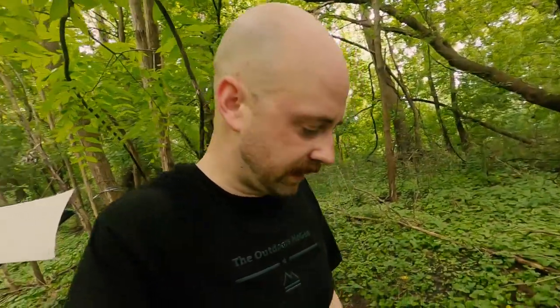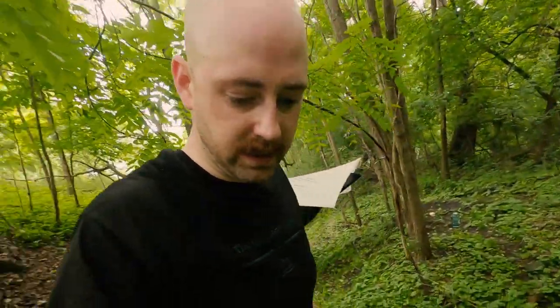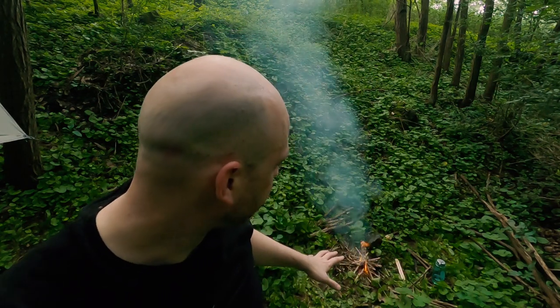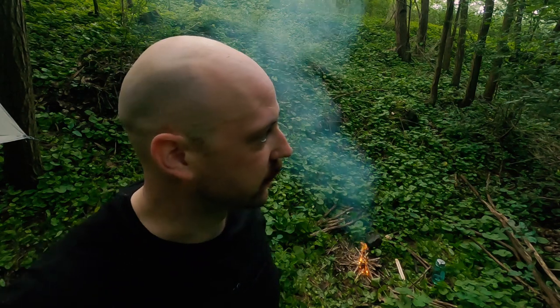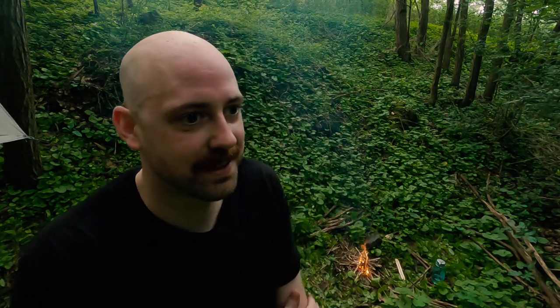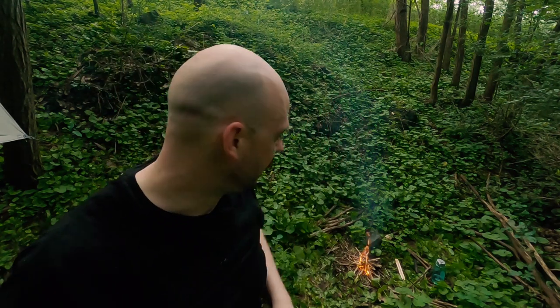And then finally relaxing with a little bit of, you know what. It's not fully going yet, but it's going okay. It's really wet. Everything's really wet. I initially just tried it with birch bark. Didn't even burn all of the birch bark, so it just kind of fizzled out.